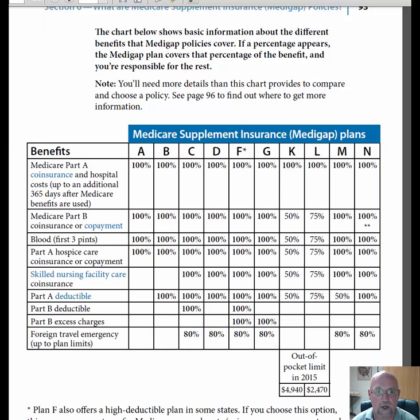Now, when it's talking about what the Medigap pays, it'll pay your Part A deductible, Part B coinsurance or copayment, the first 3 pints of blood, hospice care, and skilled nursing. Your Part B deductible can be covered too, but Plan G is the one that we recommend. Plan F is the other most popular plan. Plan F will pay that $147, but you'll pay the insurance company to do that for you. Plan G, what we recommend, you will pay that $147 deductible out of pocket and still save money in the long run.